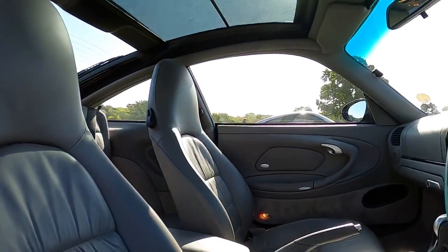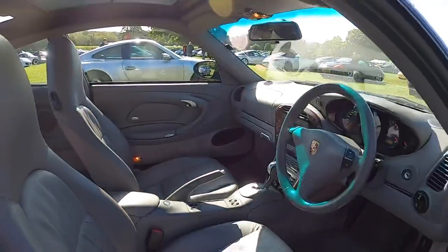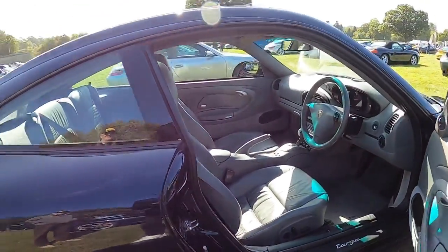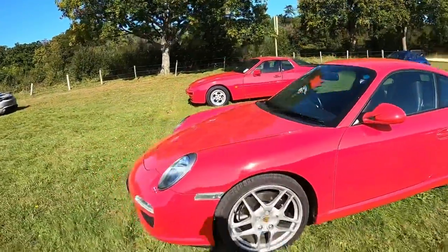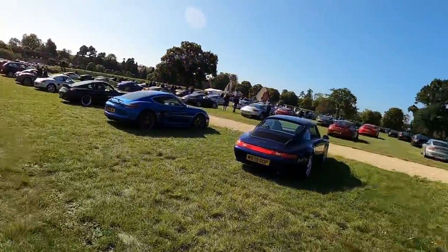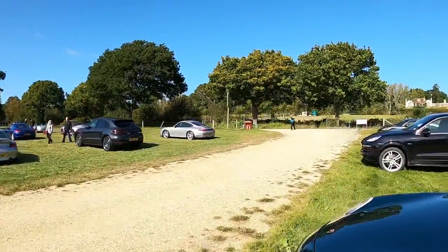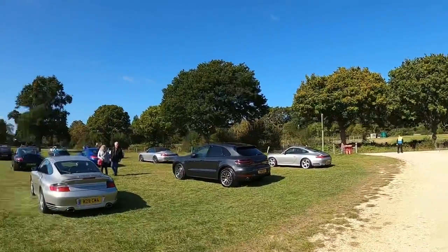Very clean example as well with the ruffled seats. And I love the color. It's a midnight blue, if I'm not mistaken, right? Yeah. Really nice. This is a nice Guards Red 997. So many silver cars, but I'll tell you what, on the 996, when they're nice and clean, just like any other color really, it does look good.